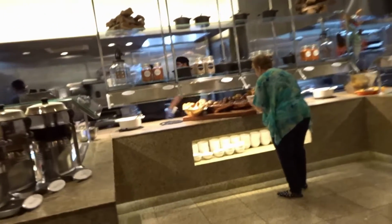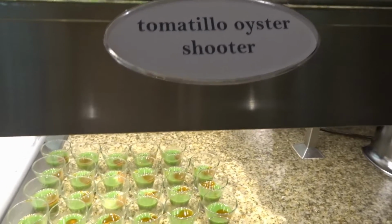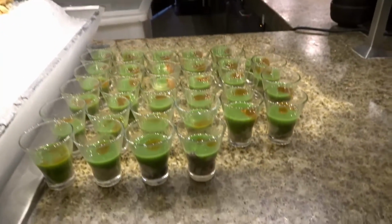So when you first enter the buffet, the lines for all the food are on the left-hand side, and then you have your dessert station in the middle of the restaurant, and tables all around. The first station that I checked out was the seafood station.